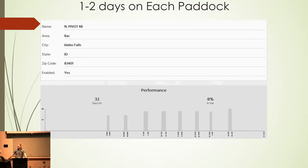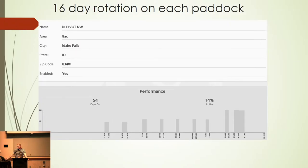And so one pivot is 32 days on total, and the other was 33. So right here, I've got a 16-day rotation across the whole 80 acres before they go back. And there at the tail end, it's all grouped together in a larger portion of it.